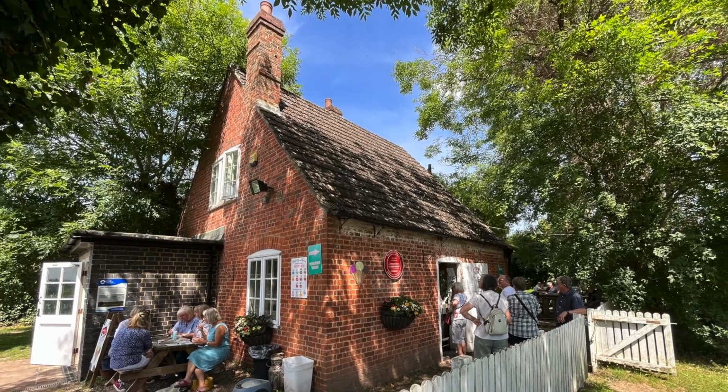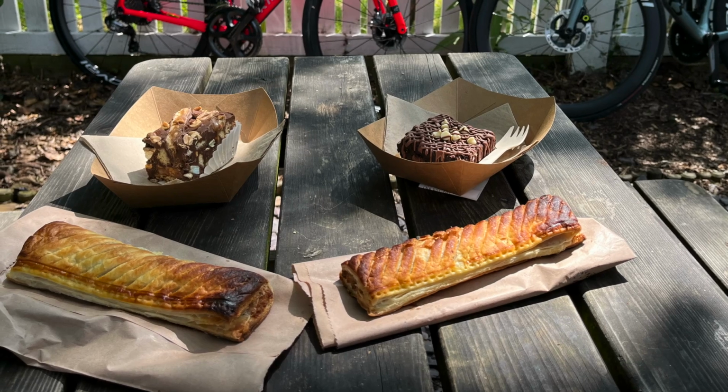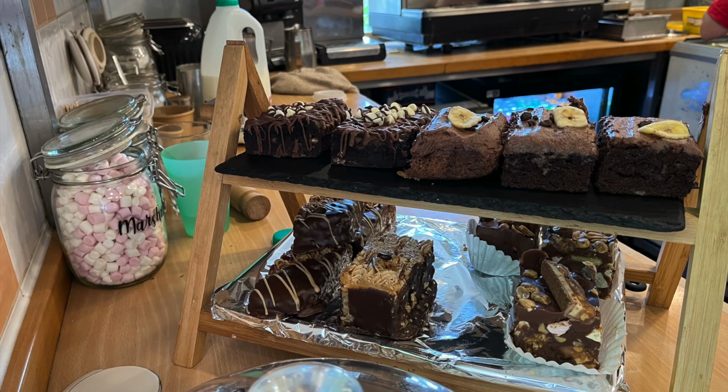The Carn Hill Cafe offers a range of tasty hot and cold food along with cakes, teas, coffees and soft drinks. We took great pleasure in sampling all of these snacks, and we can highly recommend the various fridge cakes that they have.